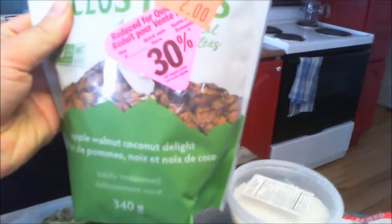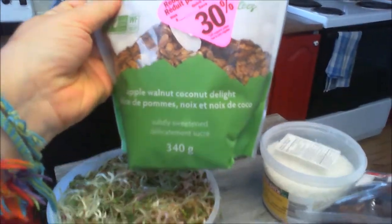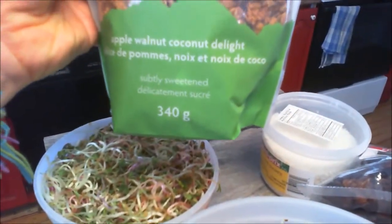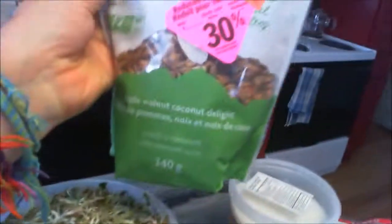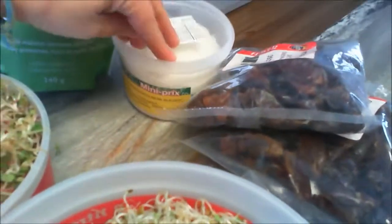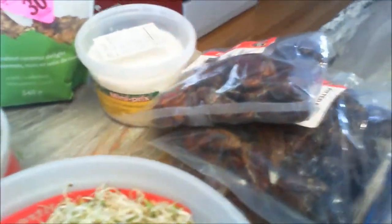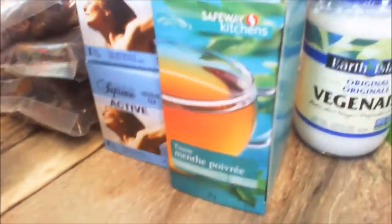And here are some treats I got for the family. This comes to like $1.30, and it's apple walnut coconut delight. I checked all the ingredients, all natural. So I got that for the family. Then non-sweet coconut with some dates, because I want to make some little coconut balls for Easter instead of getting them junk. I got a few herbal teas.